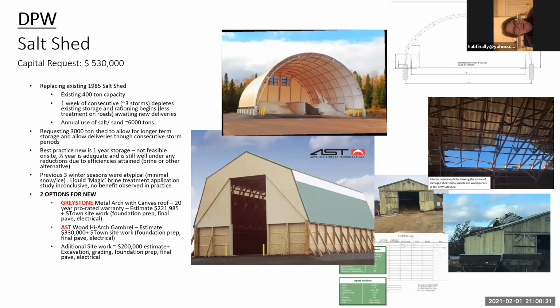The third thing that I haven't totally been able to reconcile in my head is why we need all this storage inside. I mean, obviously we need enough mix on the floor in order to handle 2 storms back to back, but I'm not sure we need enough mix on the floor to handle half a winter.